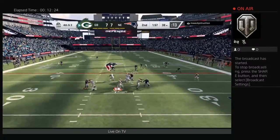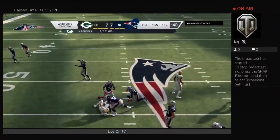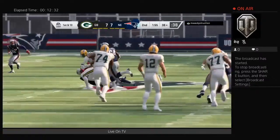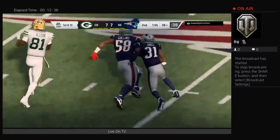They do go for it. It's Rodgers. And it is incomplete. Boy, a curious decision to go for it. Doesn't pan out. And the Patriots take over. They're going to have terrific field position.